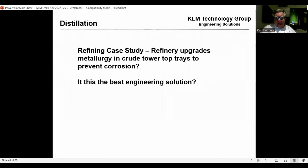Refining case study. A refinery upgrades metallurgy in the crude tower top trays to prevent corrosion. Is this the best engineering solution? I go to a lot of refineries, and they'll upgrade the top 5 or 6 trays in the column to very high metallurgy so they won't corrode. And they'll spend lots of money on these trays. Is this the best engineering solution?